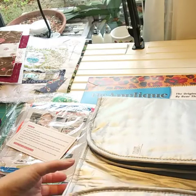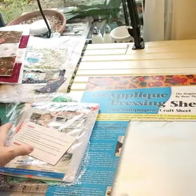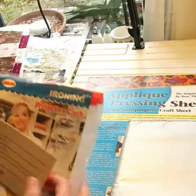We don't need that in our craft and sewing rooms. So that is one item that I purchased because, like I said, I couldn't find my other one.